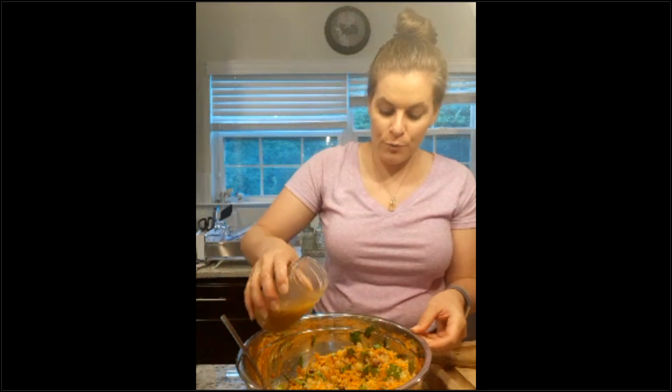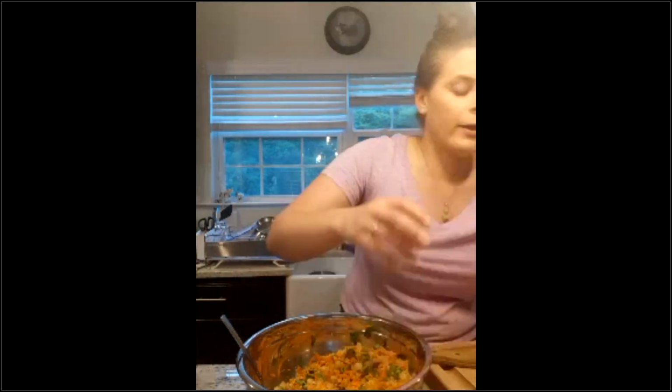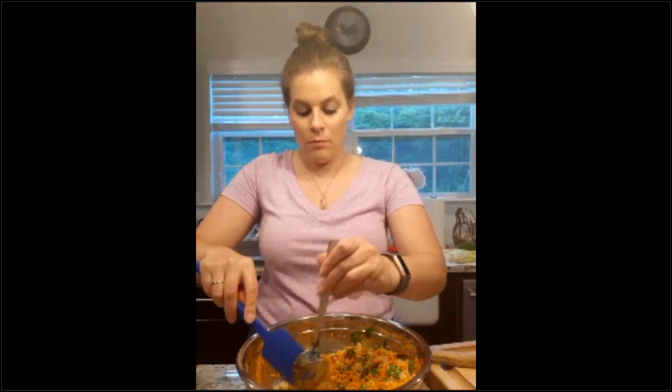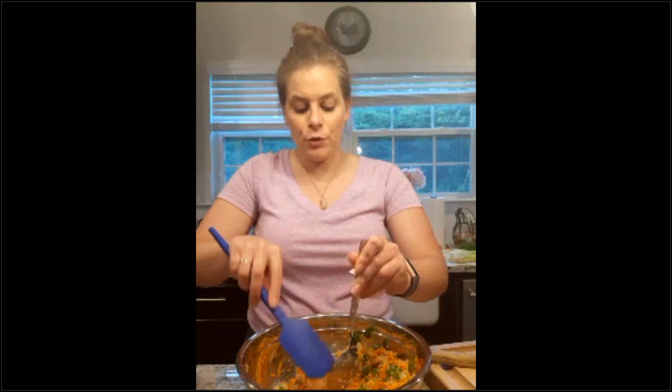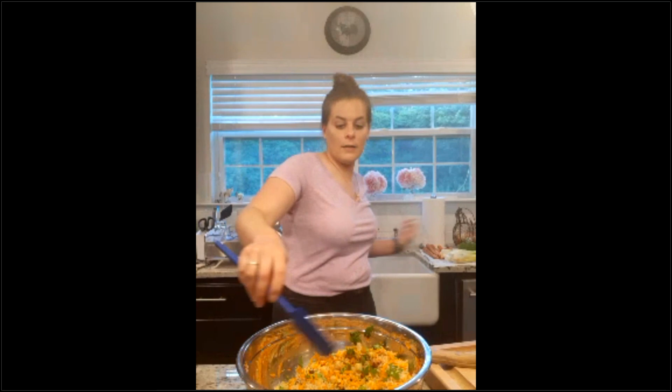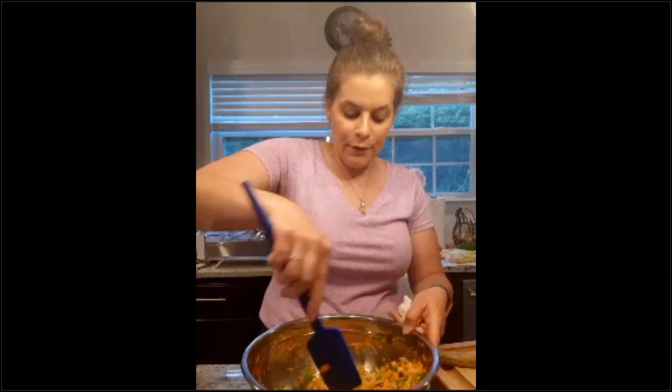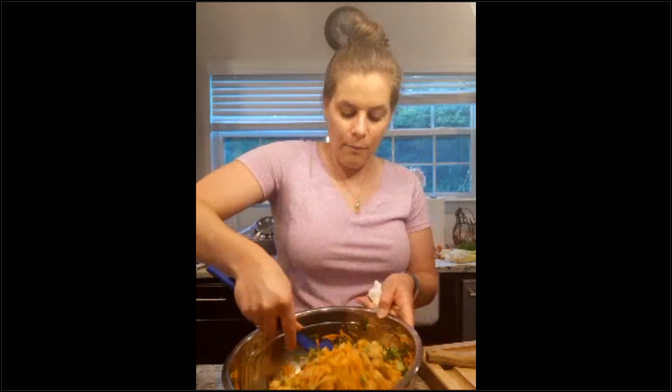You know, you don't want to add too much to begin with because you could always add more, but we can't take away. And if you have people over too, you could always serve some of the dressing on the side if people feel that they need a little more. Again, everyone's palate is different. I'm gonna add in a little black pepper to this.